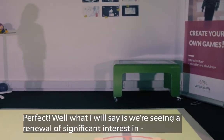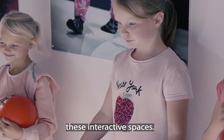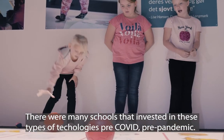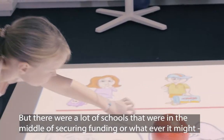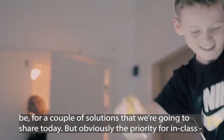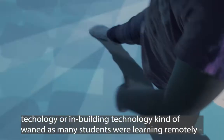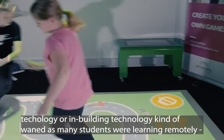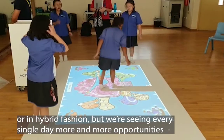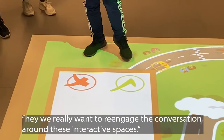Perfect. Well, what I will say is we're seeing a renewal of significant interest in these interactive spaces. There were many schools that invested in these types of technologies pre-pandemic, but there were a lot of schools in the middle of securing funding for a couple of the solutions that we're going to share today. Obviously, the priority for in-building technology waned as many students were learning remotely or in a hybrid fashion. But we are seeing every single day more and more opportunities, with schools communicating with us saying, "Hey, we really want to re-engage the conversation around these interactive spaces."